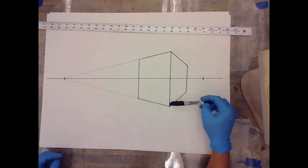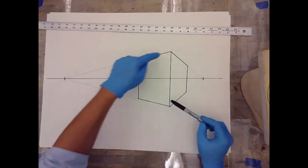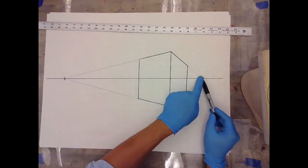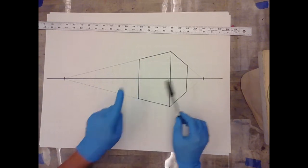So from that original corner, two orthogonals from the top and the bottom to the left, two orthogonals from top and bottom to the right. And I just added in these two verticals to show where the walls end.